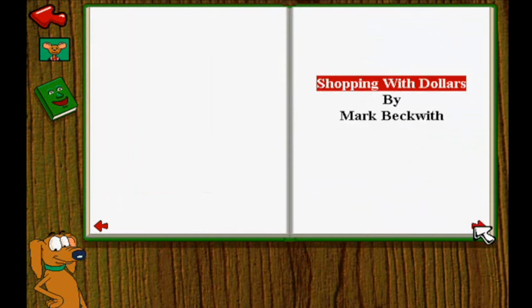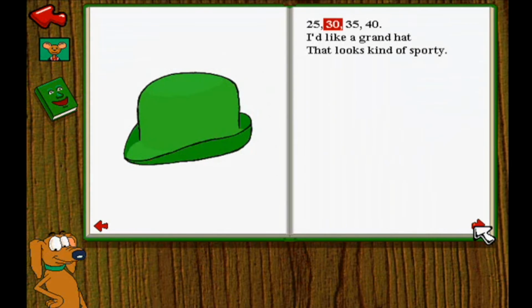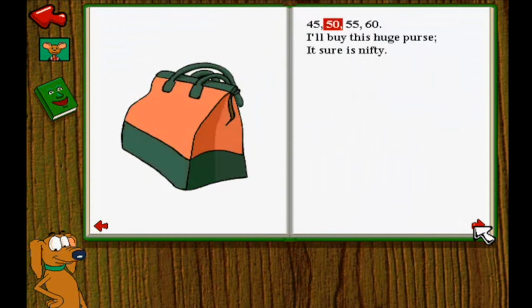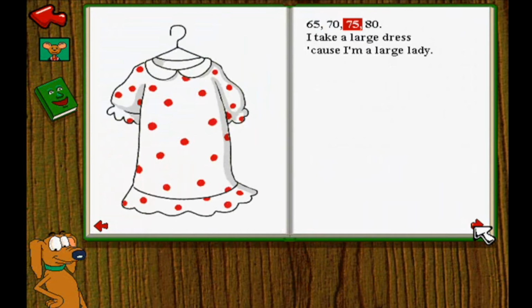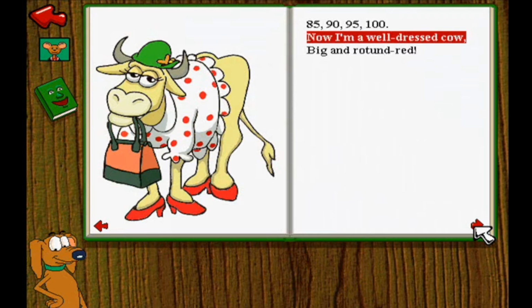Shopping with Dollars by Mark Beckwith. 5, 10, 15, 20. I can buy 4 shoes with all of this money. 25, 30. 35, 40. I'd like a grand hat that looks kind of sporty. $45, $50, $55, $60. I'll buy this huge purse. It sure is nifty. $65, $70, $75, $80. I take a large dress 'cause I'm a large lady. $85, $90, $95, $100. Now I'm a well-dressed cow, big and rotund.